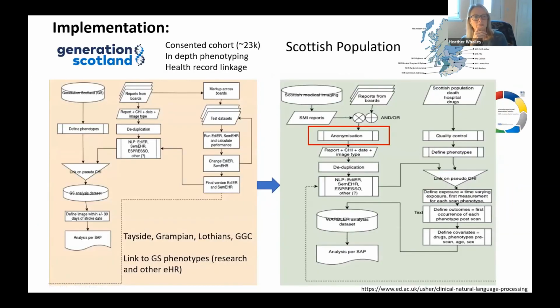So the implementation here, we've conducted this in two separate steps. The first within a consented cohort. So this is within Generation Scotland, which is around 23,000 individuals who already have in-depth phenotyping and health record linkage. And the health boards that are involved here are Tayside, Grampian, Lothians and Greater Glasgow and Clyde. And the idea here is that once we've run the natural language processing algorithms over the neuroradiology reports, we can link these to Generation Scotland phenotypes from research and from other health record linkage information.